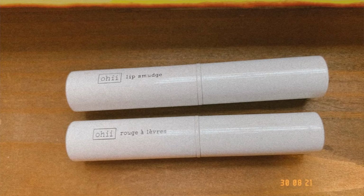Oh boy. Up next, you've also heard me talk about these, the Oh Hi lip smudges. These are comparable to the Glossier Generation G ones, but they're a little bit more affordable, I think, and they're less of a matte and more of like a satin powdery finish. These are just sheer satin lipstick that you can really build up. Honestly, they're not as sheer as the Glossier ones, and they're a little bit more comfortable than them.